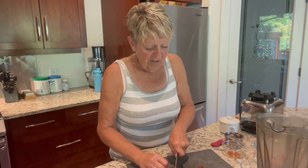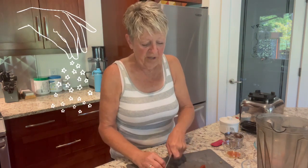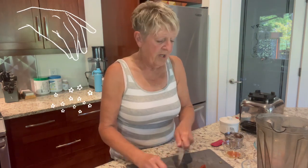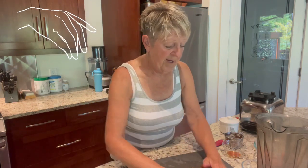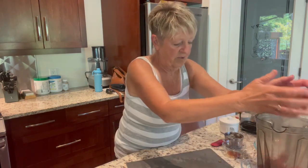I make salt in it, flavored salts with all my herbs, which I use all year. I'll be making that in the future. That's one of my big things, is just adding all the herbs to my salt.